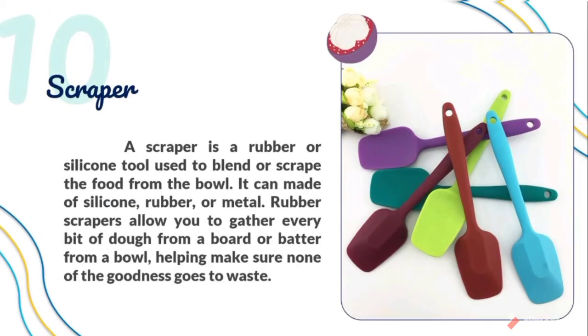Scraper. A scraper is a rubber or silicone tool used to blend or scrape the food from the bowl. It can be made out of silicone, rubber, or metal. Rubber scrapers will allow you to gather every bit of dough from a board or batter from a bowl, helping make sure none of the goodness goes to waste.